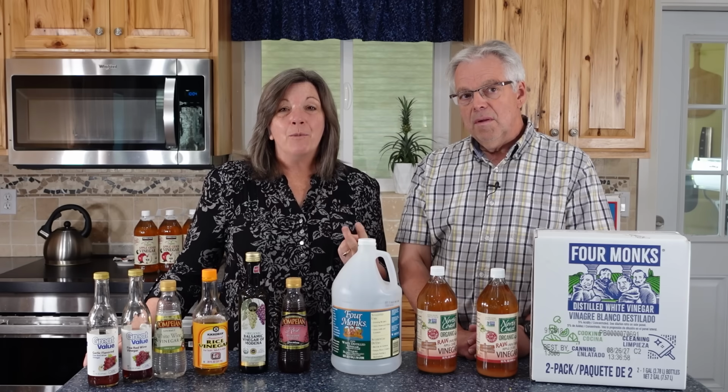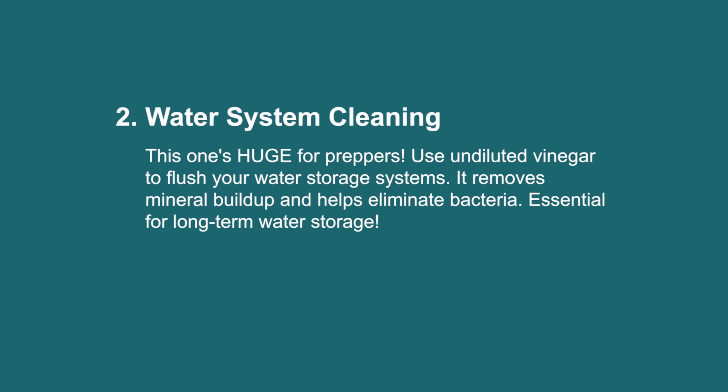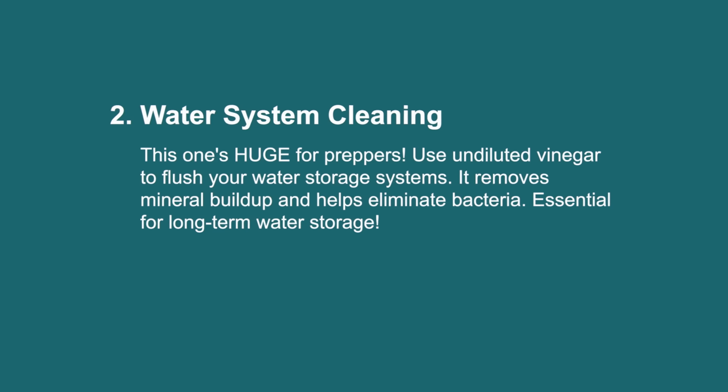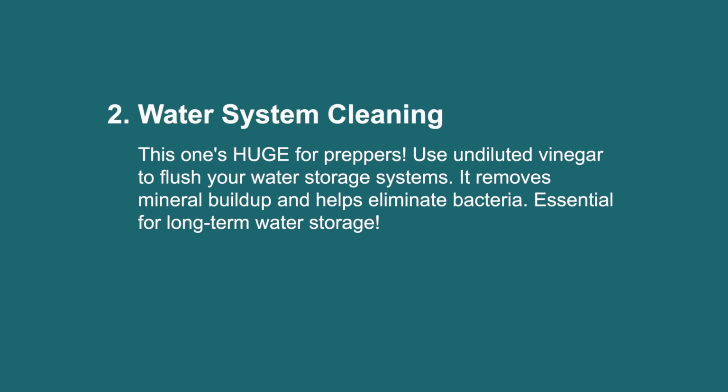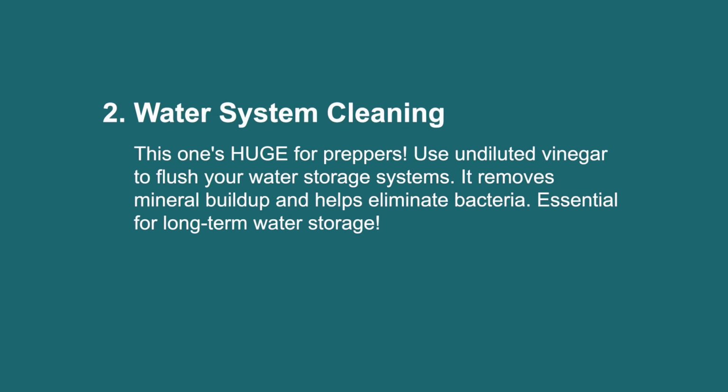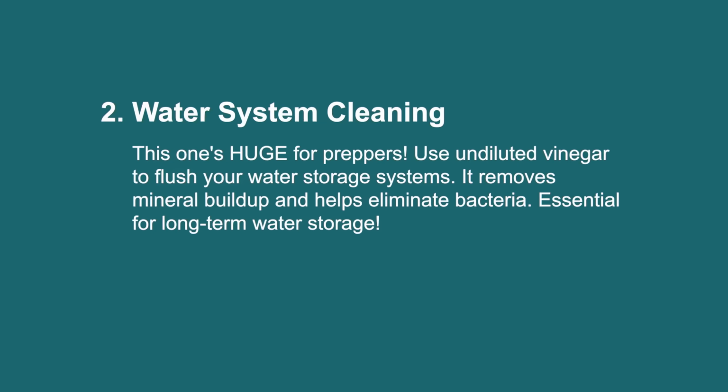The second one is that it's a really good way to clean your water systems and flush them, right? So if you flush it with straight vinegar, undiluted vinegar, it helps to get rid of the hard water deposits, and it will reduce the amount of bacteria in your water systems.